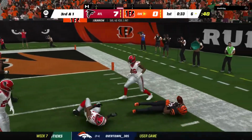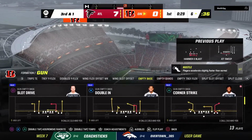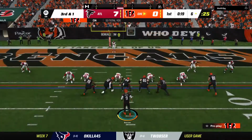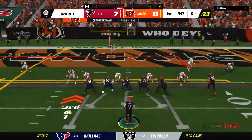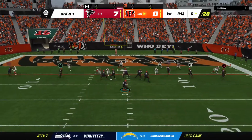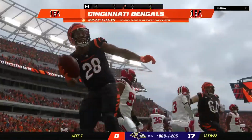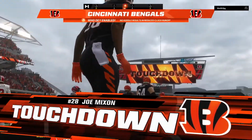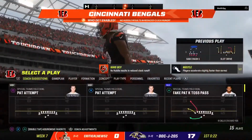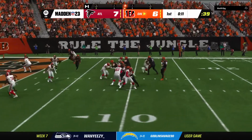Down to the 6-yard line on a pickup of 6 as he gets halfway to the goal line. So they just need 1 yard here to pick up the 1st down. On 3rd and 1, Burrow. Touchdown, Bengals. Joe Mixon from 6 yards away. And the Bengals are an extra point away from drawing level.